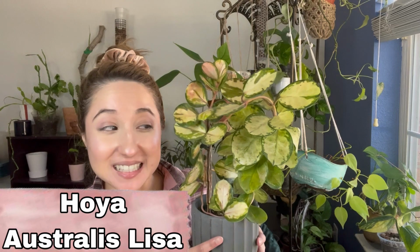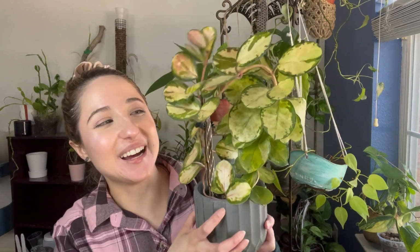All right, moving on to the next one. The next plant that we're going to talk about today is this Hoya Australis Lisa. Wait, right? Hoya Australis, yes. Hoya Australis Lisa. Now, as you can see, she has gotten so much bigger.